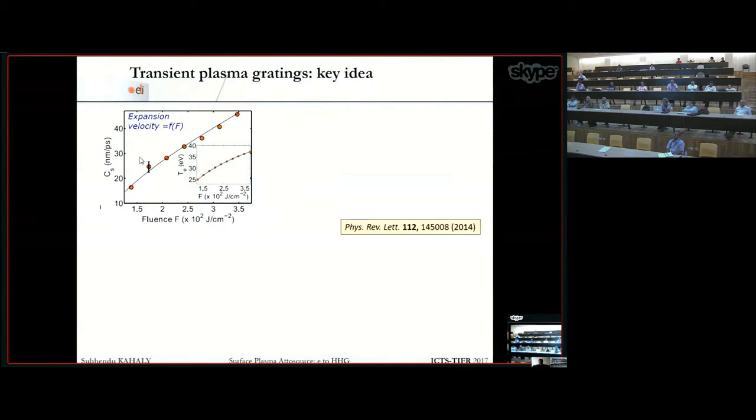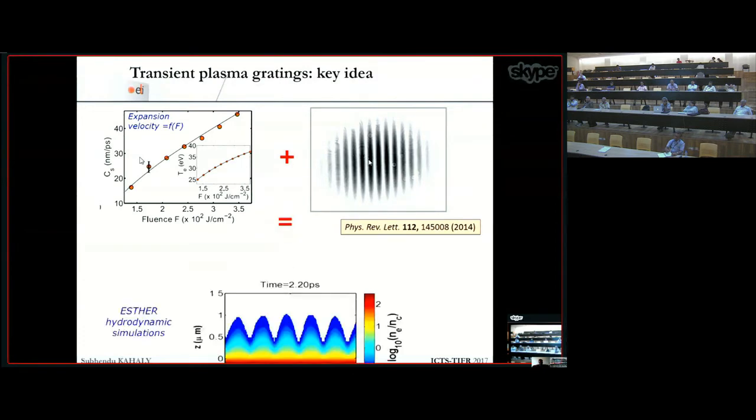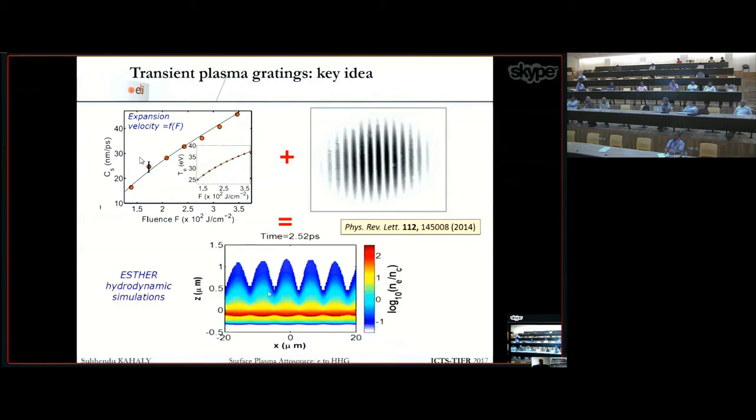So now, of course, you can play with the plasma mirror, because the plasma density gradient or the plasma expansion velocity varies with the laser fluence. If you imprint this kind of focal spot structure on the plasma mirror target, then of course you can generate a modulated plasma surface with modulated expansion. So this is the hydrodynamic simulation which I did, and it shows that if you imprint this kind of intensity distribution on the plasma mirror target and wait for a predefined time, then basically the plasma can grow and generate a grating structure. This is something which is called optically imprintable gratings. This appeared in this publication.